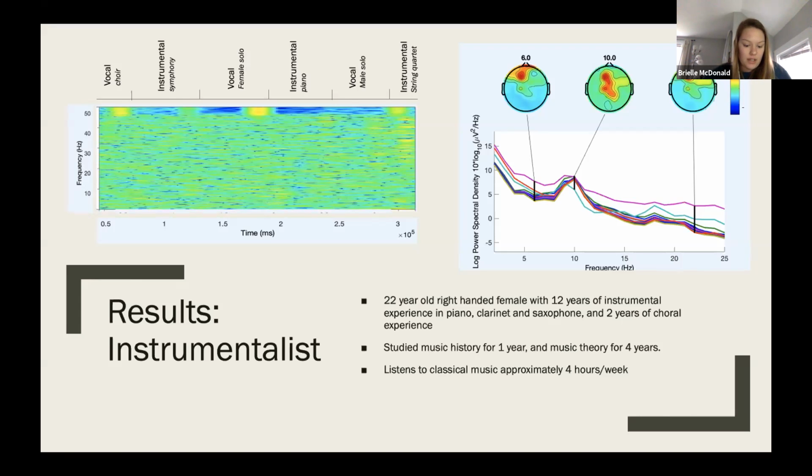So again, we see on this time frequency plot increased gamma and beta waves that fall on the mixed choir piece, the female vocal solo, a bit on the instrumental symphony, and on the instrumental string quartet.